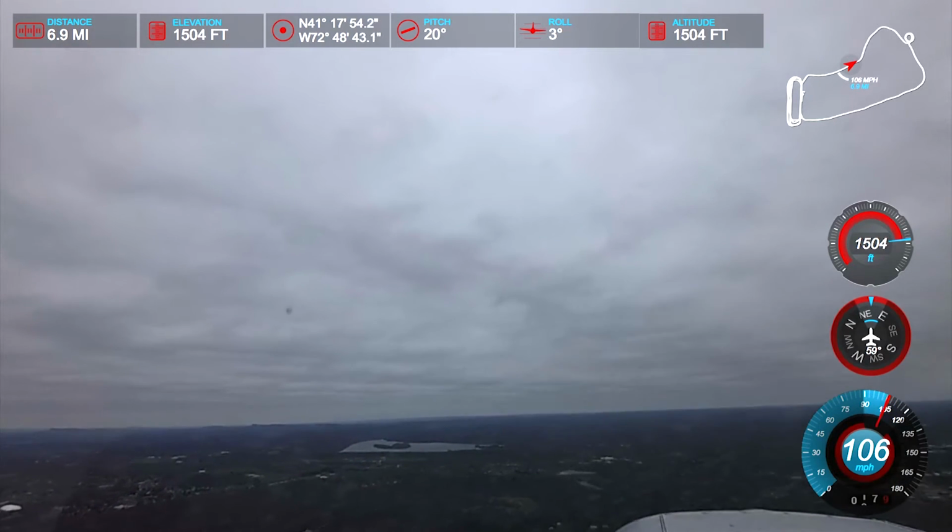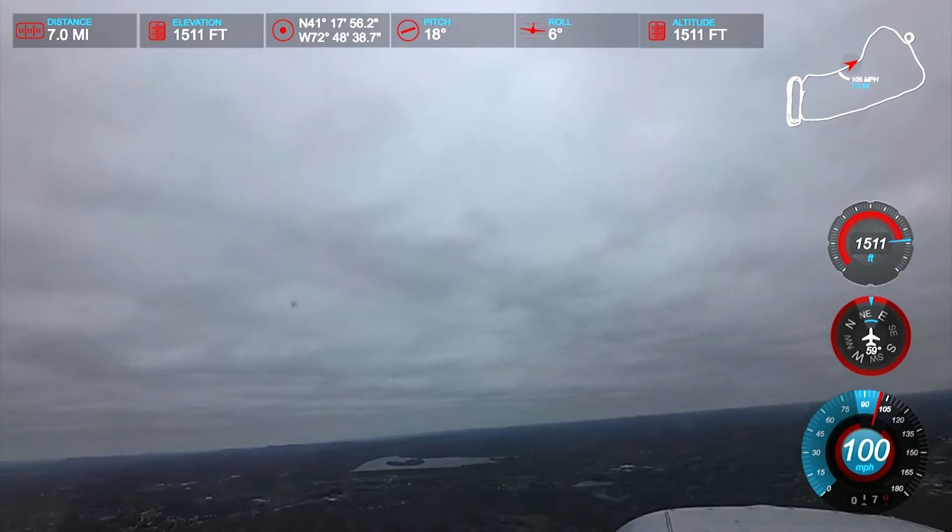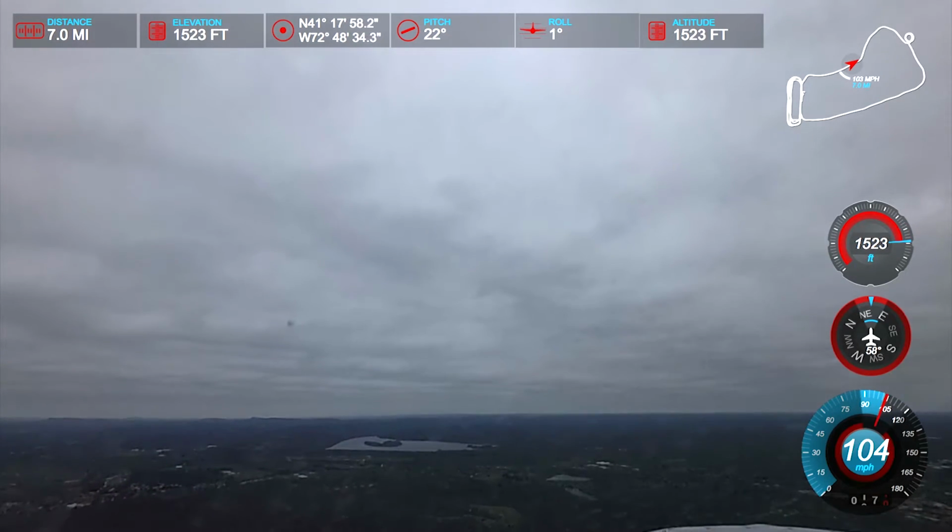At least we got good visibility today. Yeah, actually it's good. Clear, nice. But they're flying, huh? Yeah.